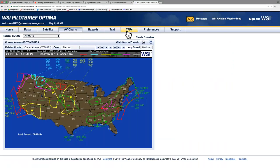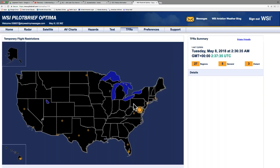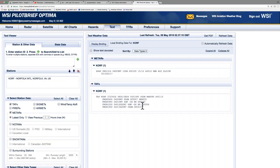Find some poor weather here. It's been such a good weather day. I don't think I'll be able to find anything. Oh, wait, TFRs. Dulles might be under one. Nope. Okay, so let's look at Norfolk.